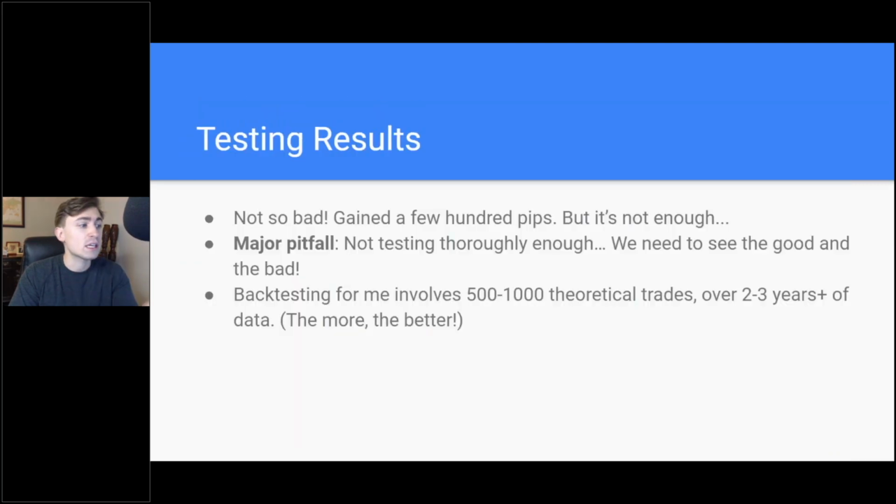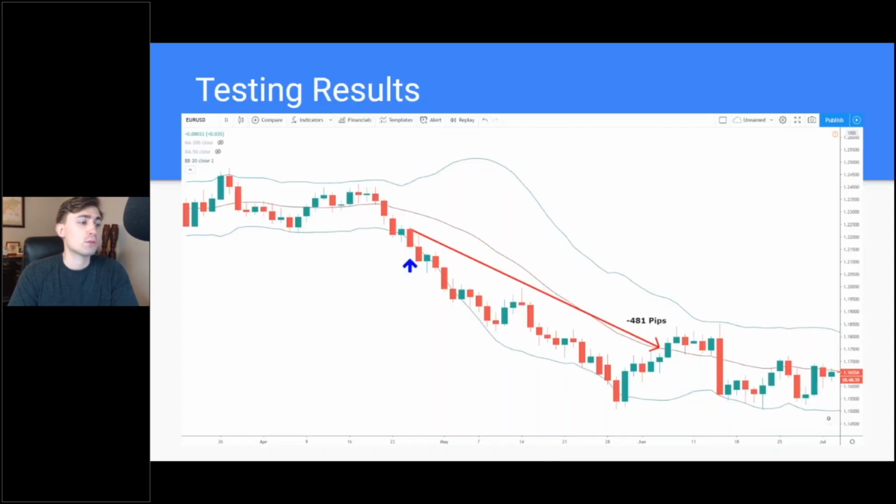You need really 500 to 1,000 theoretical trades over two to three years plus of data. And in fact, the more data and test examples that you collect, the more confident you can be historically in what your backtest looks like. So here's an example of one that went poorly wrong.